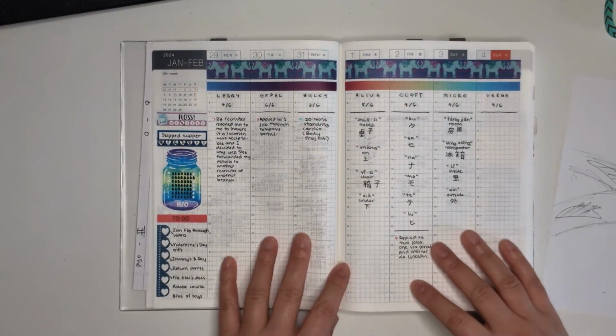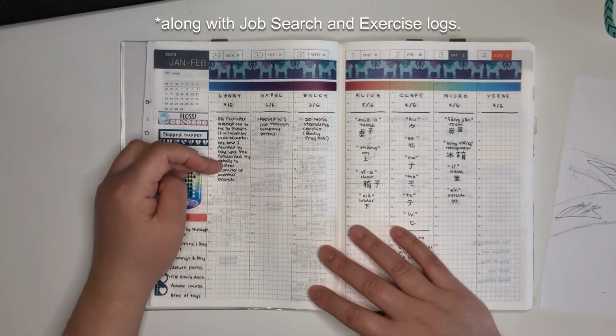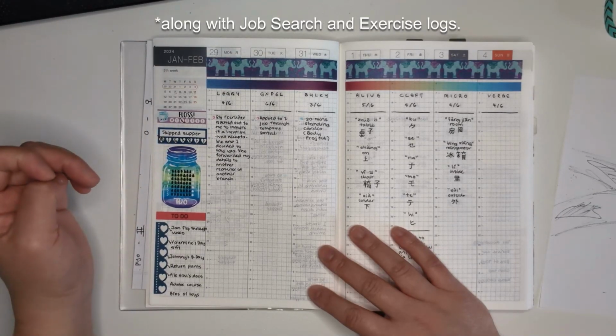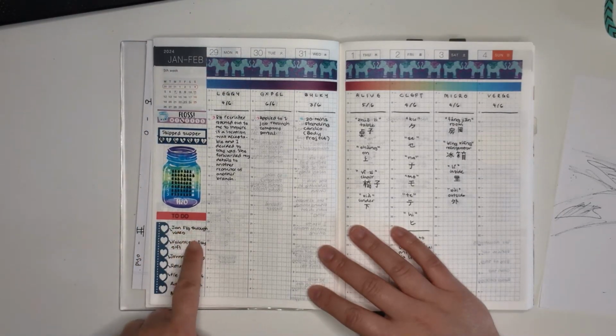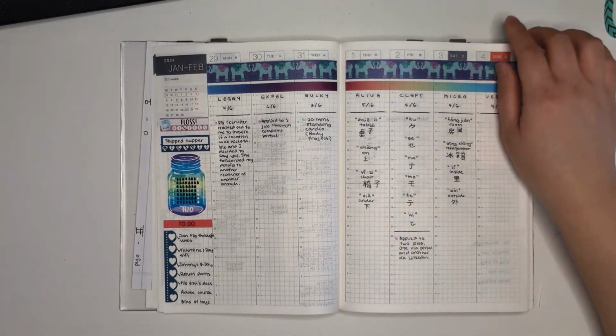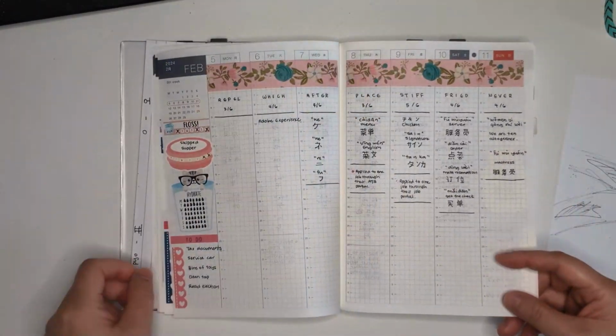For the weekly pages, this is where I log my daily Wordle, my Duolingo notes, and track my flossing, water, and skipping supper habit, as well as listing down my weekly to-dos. I'm still using the same kind of stickers and washi tape to decorate. I'm on course to finishing up my sticker and washi stash.